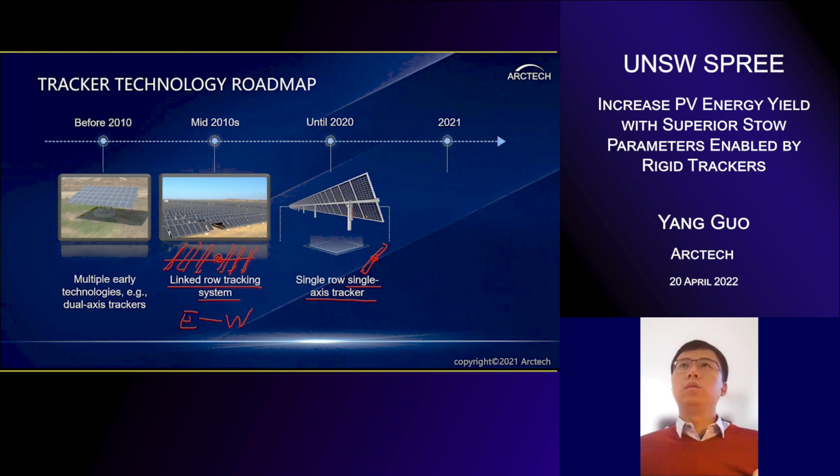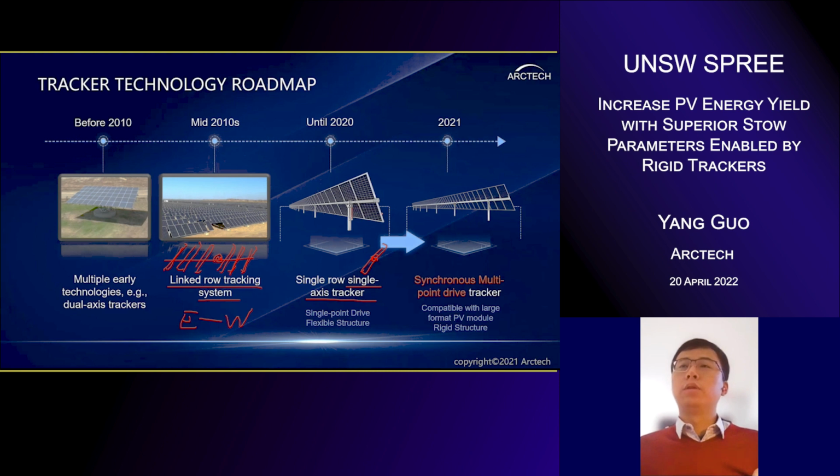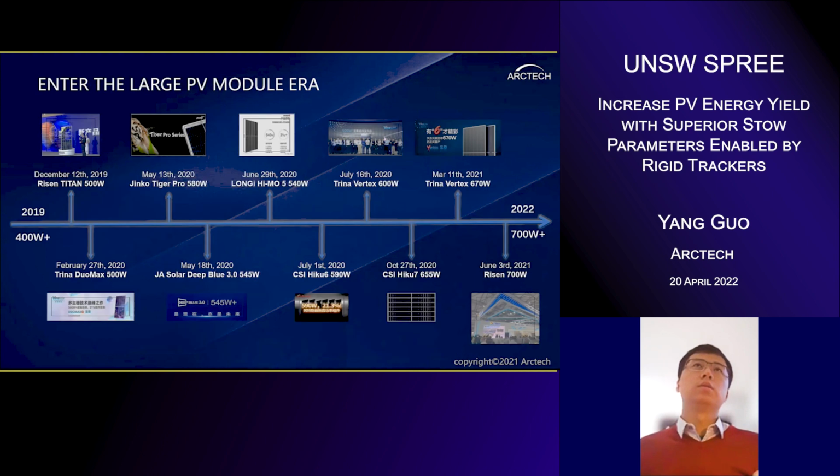These days, we are looking at the multi-drive point trackers. So the difference for this one is there's not just one motor, or what we call the drive points, but we also have other drive points, and they are linked with a transmission shaft. I'll show the detail later, but here you can have a very quick look at the difference. So the original design, the single point drive, comes with a flexible structure, and the new design will have a rigid structure. Let's look at the details and the backgrounds.